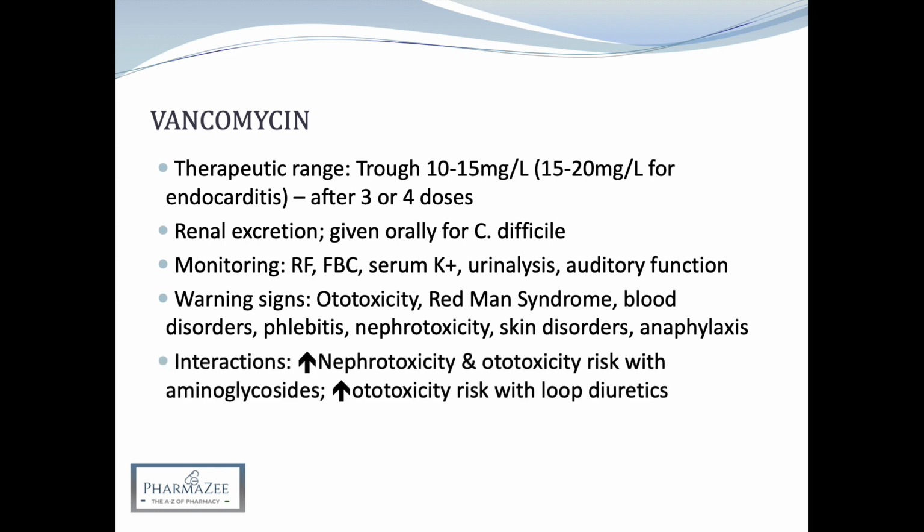Interactions, and these overlap with the gentamicin slide. There's an increased risk of nephrotoxicity and ototoxicity when vancomycin is given with aminoglycosides, and an increased risk of ototoxicity when it's given with loop diuretics.